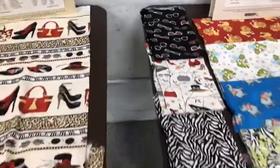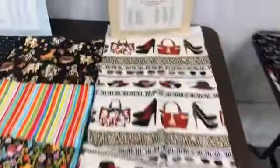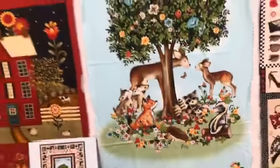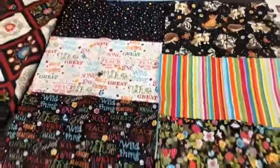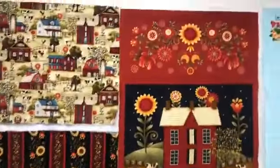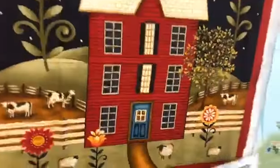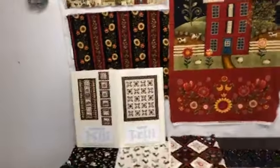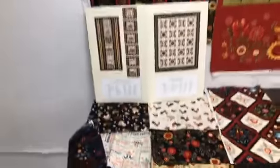So we got the shoes and all the tchotchkes with the shoes, the bags. And then let me move this out of the way. We have Peace in the Forest with this panel, these little coordinates, and then you have the blocks. And then we have Count Your Blessings by Color Principle. Let me move this out of the way. And you have a 24-inch panel. You have a stripe, you have this all over, and all that. And then you have the blocks.